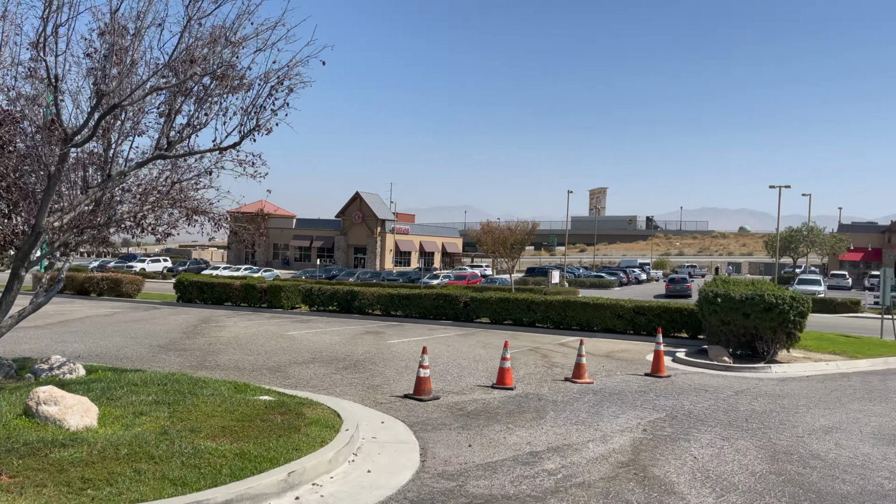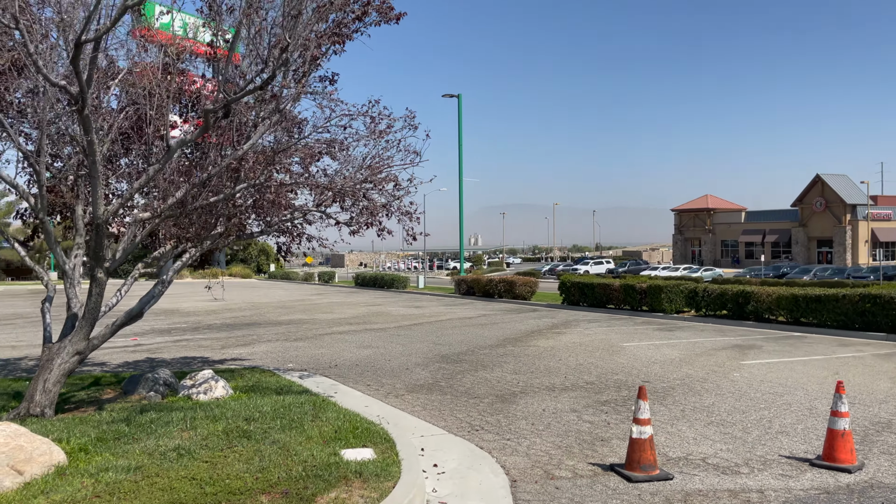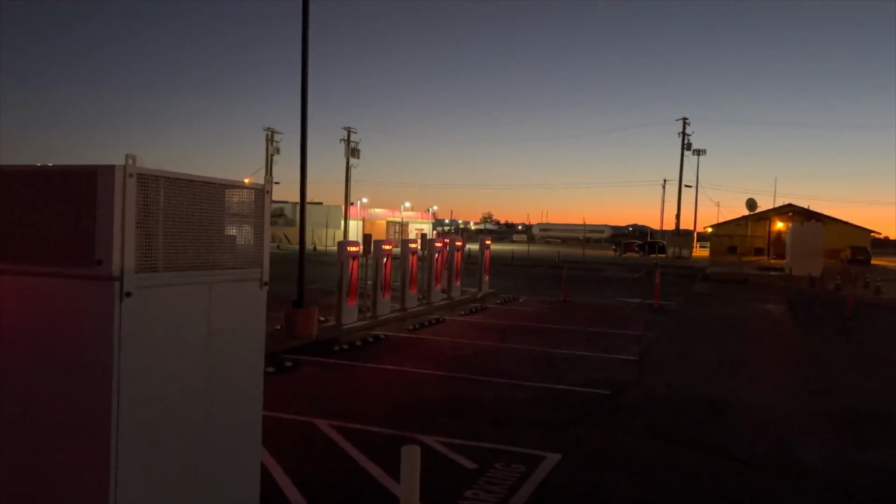All superchargers are usually open 24 hours a day. Many of them are stationed near a point of interest like malls or restaurants. However, some of them aren't, which makes bathrooms an issue. So keep that in mind.